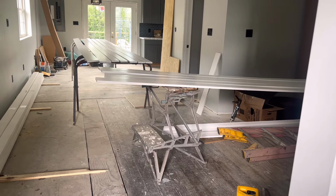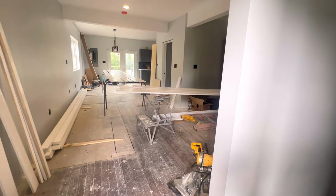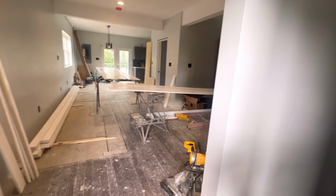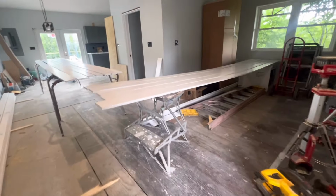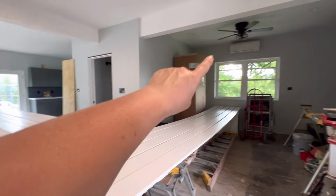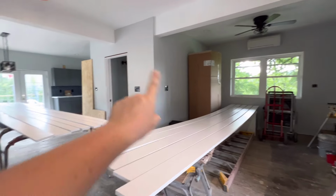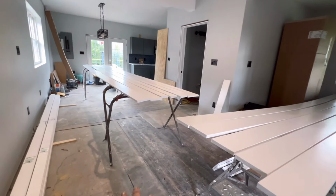Give you a little update. Get some lights on here for you. Not too many, but okay. So we have some trim painted here. Sorry, had to clean my lens. This is going to be for the window frames, and some of it is for the door frames, but we have to wait until the flooring is done.